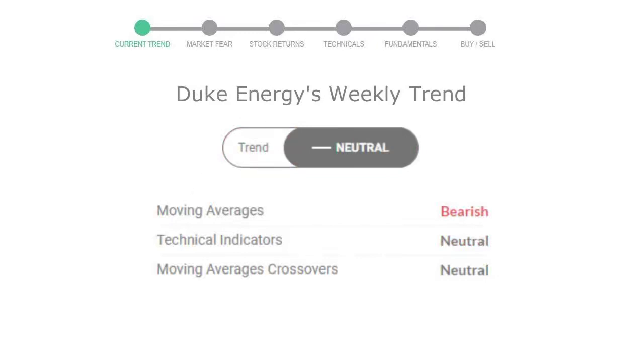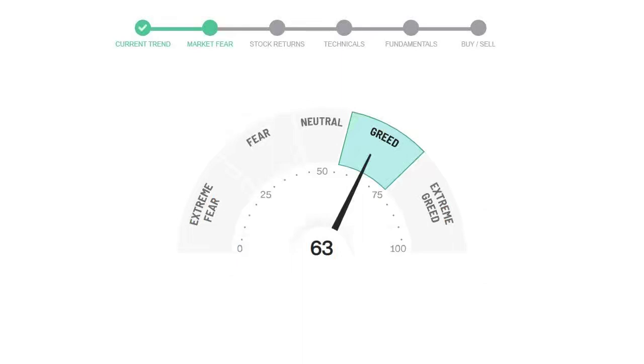Today's market fear and greed index is 63, which is indicating greedy emotion in the public sentiment. We usually look at this indicator to make our buy or sell decisions better.